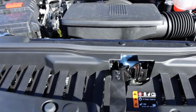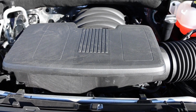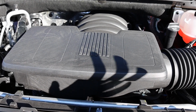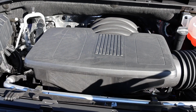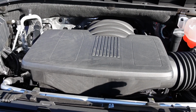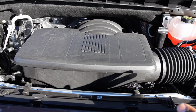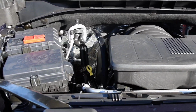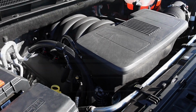Alrighty, so who's ready for these horsepower and torque numbers under the hood of the ZR2? Don't get too excited. It's the exact same as the Trail Boss. 420 horsepower, 460 pound-feet of torque. Mated to a 10-speed transmission and 3.23 gears. I'm very surprised about the gearing out back. I would have thought, because this being a more off-road oriented truck, they would have went with the 3.42 or 3.73. But hey, this truck gets terrible gas miles as it is, so they figured we're just gonna go with the 3.23. So I don't blame them.